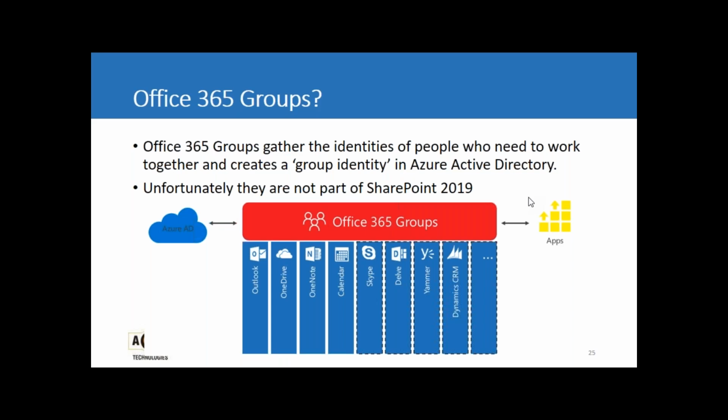Primarily, Office 365 groups are based in Azure Active Directory. These are entities based in Azure Active Directory, for which there is no connection right out of the box with SharePoint 2019. Which means that the theme sites are not associated with Office 365. But from what Microsoft has promised, after the hybrid configuration is done, it is possible to go ahead and hook up your theme sites to Office 365 groups and connect them. So the bottom line is that Office 365 groups are not part of SharePoint 2019.